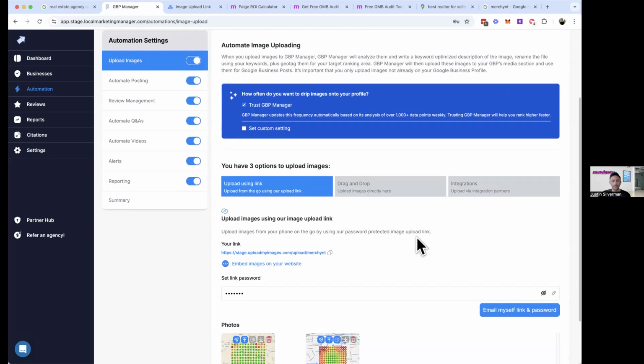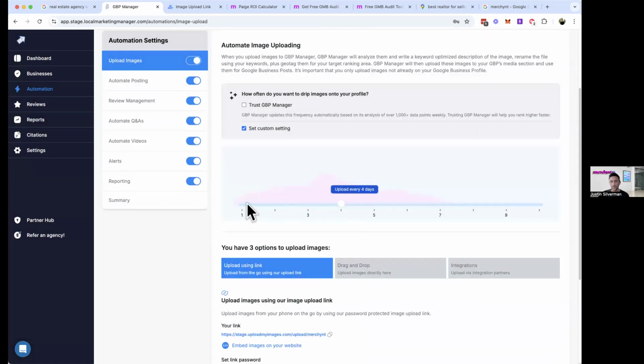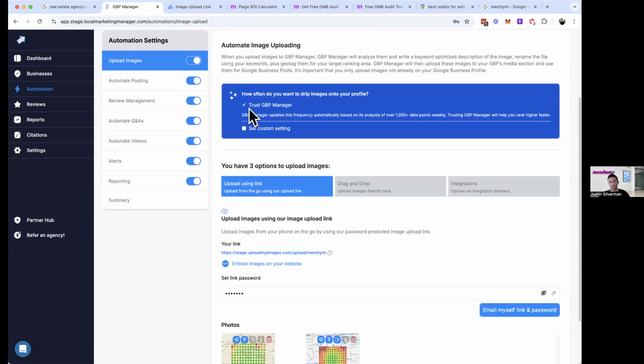And then also you can choose the frequency. So let's say you think you know the secret sauce, you want to upload a new image every single day or every 10 days, you can set that to be the frequency. Or if you leave the setting on trust Paige, then it lets our data scientists figure out the right frequency for everything that you're doing, and basically, we make the hard decisions for you.